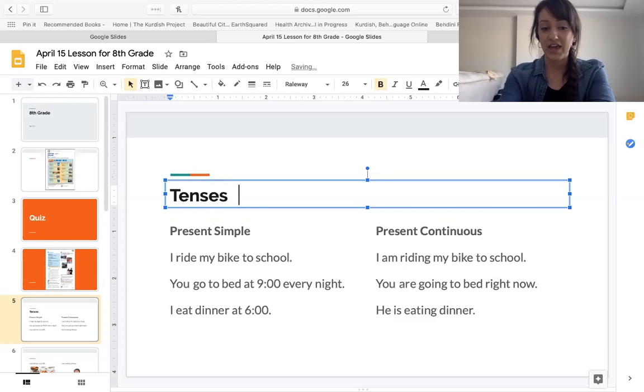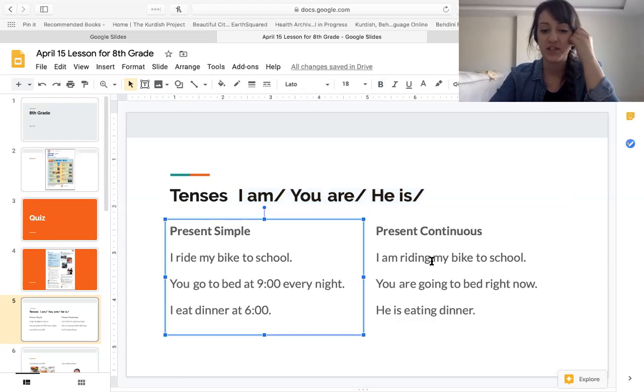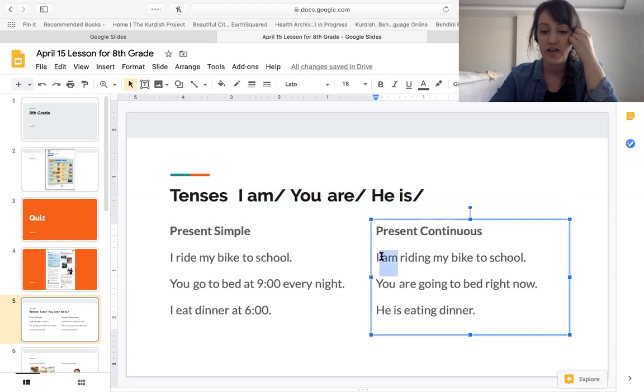We say I am, you are, he is. You are, they are, we are. He is, she is, I am. This is the to be verb. So to change something from present simple to present continuous, we add the to be verb, am, are, is, and we add ing to the verb.